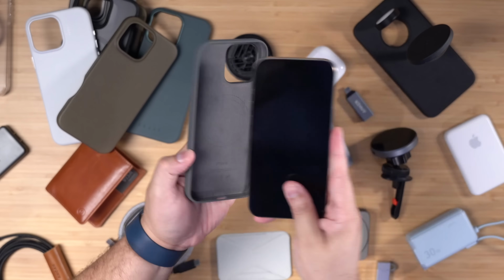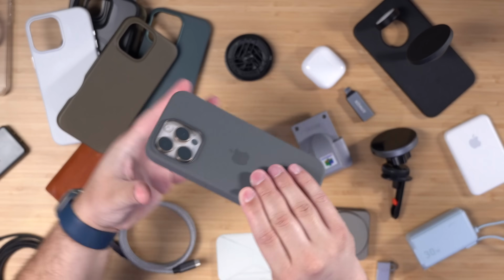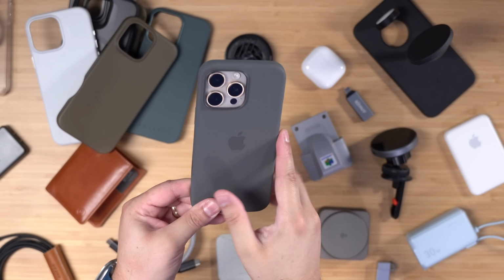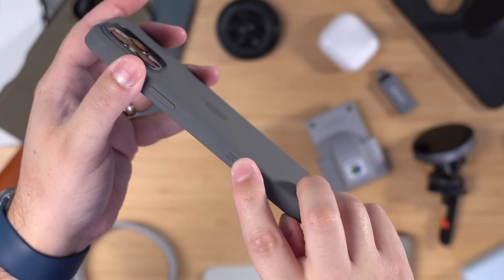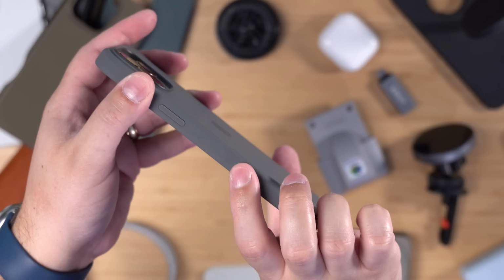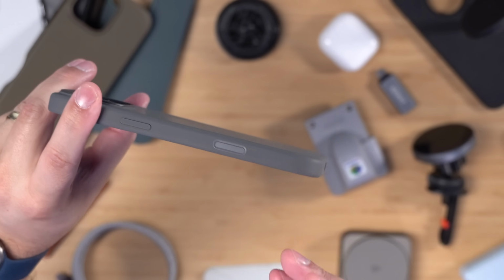Now, Apple silicone cases can be pretty divisive. People either love them or hate them, but I actually like them, especially down here in Florida. If I go to the beach, I'll always use a silicone case. And the Apple silicone cases has that capacitive camera control button as part of the case. And I have found this has been a better experience than a lot of the cutouts.